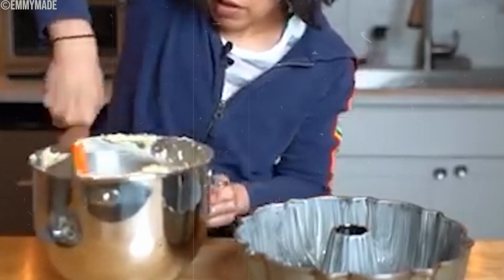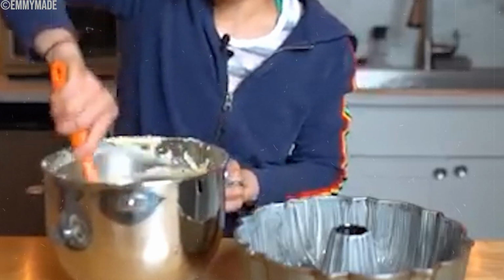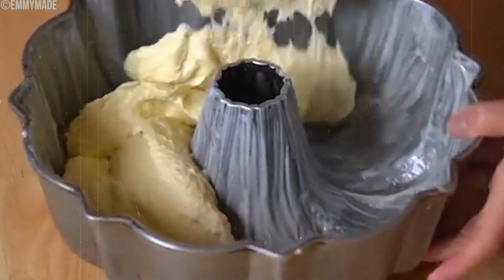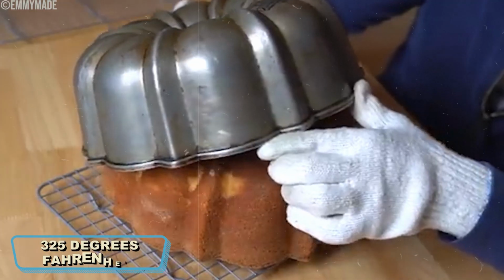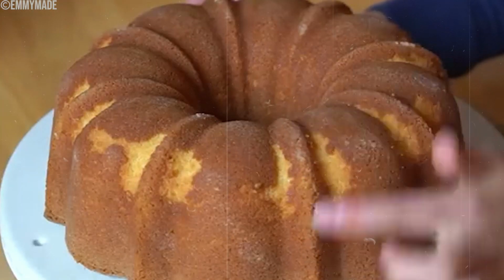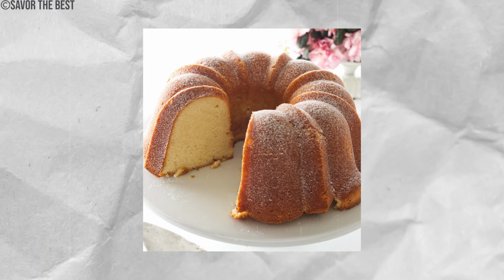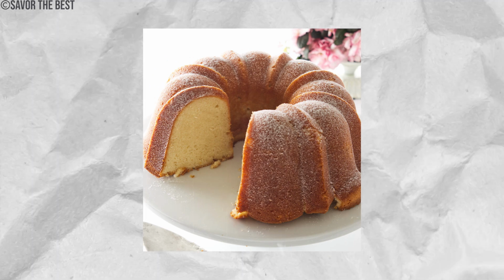Alternating between 1 cup of buttermilk and the sifted dry ingredients, each addition is gently incorporated while scraping down the bowl to avoid overmixing. Prepare your pan with a classic shortening and flour method, then bake in a cold oven at 325 degrees. In about an hour and 20 minutes, you'll have a golden and moist pound cake, just like the one Grandma used to make. This timeless recipe not only fills the kitchen with nostalgia, but also with the irresistible aroma of home.